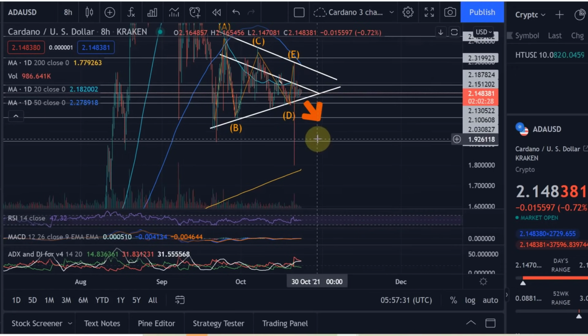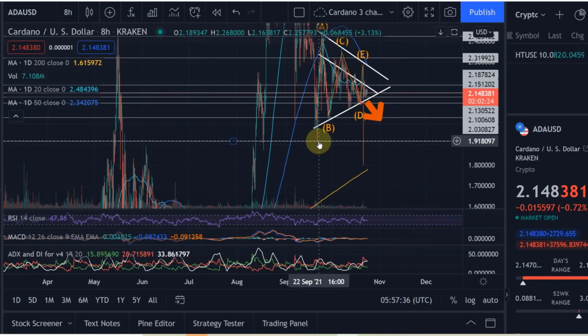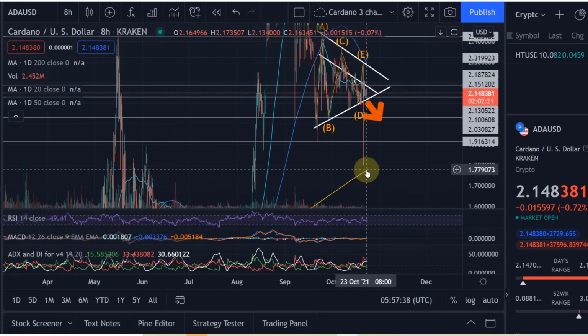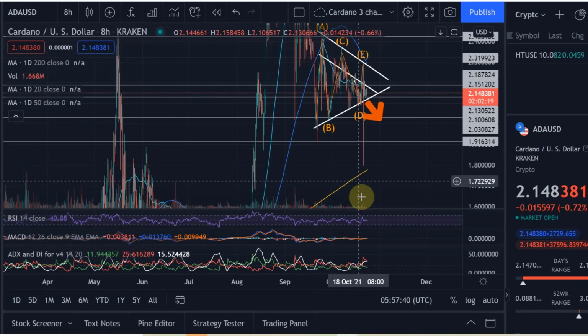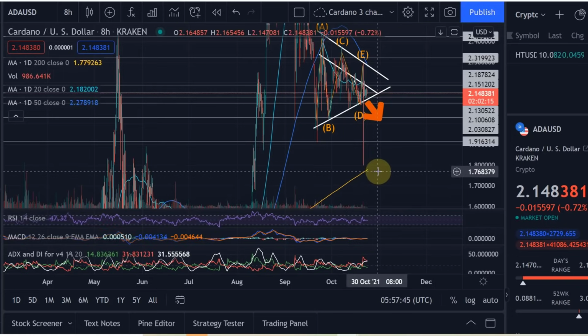I did say if we can go down, we could fall, first of all, to $2. Then we've got that previous low here, 190. And then we've got the 200-day moving average currently at 177. And also in that range, there's an important Fibonacci level. I think it's the golden pocket sitting there.